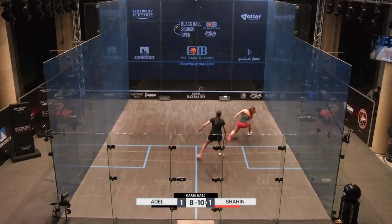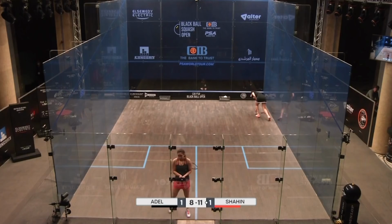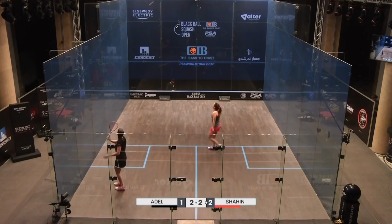Yeah, she's on a charge again here. Somehow Adel has got to stop the charge. She's not going to. There's the finish. And the war dance at the end. Leads. The play with the previous hold and cross court. That time she needed just to punch it down the line.